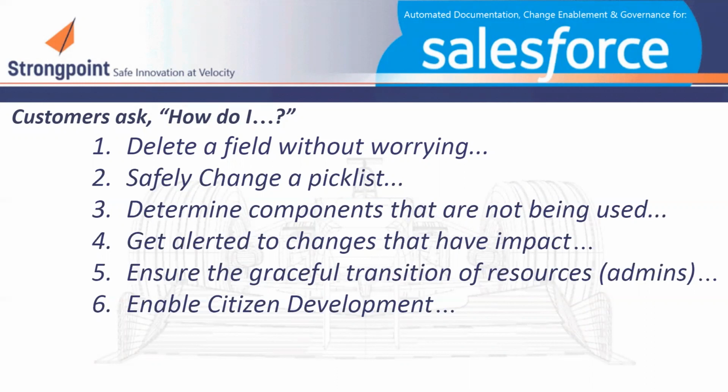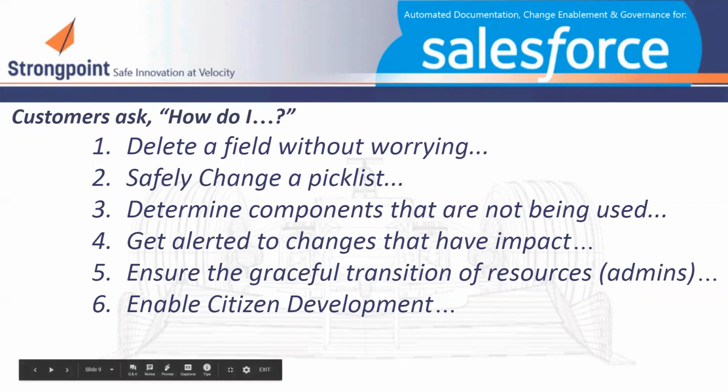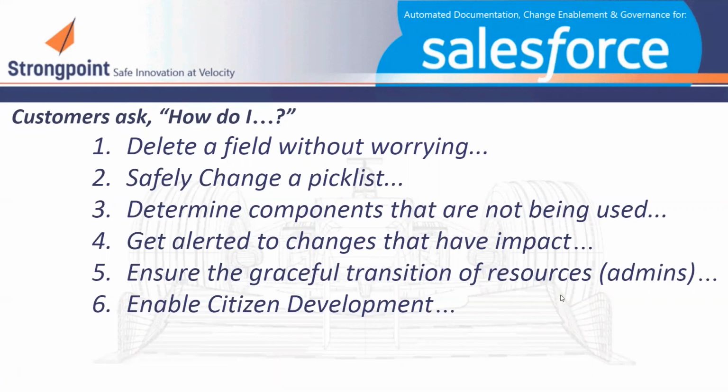who are not coders. Traditionally, this has been a real barrier for folks because there was no way for these people to come in and be effective because they didn't really understand a lot of the design patterns and good technical practices. So with a governance type of solution, you can really enable citizen development.